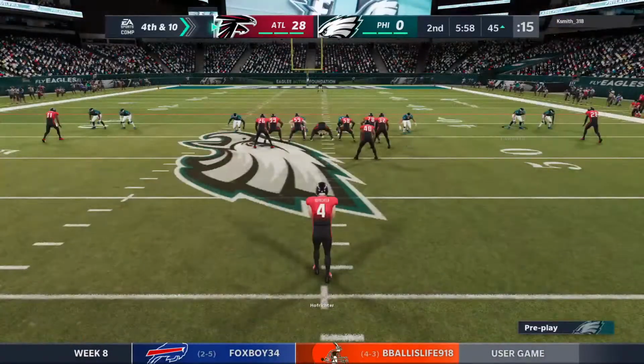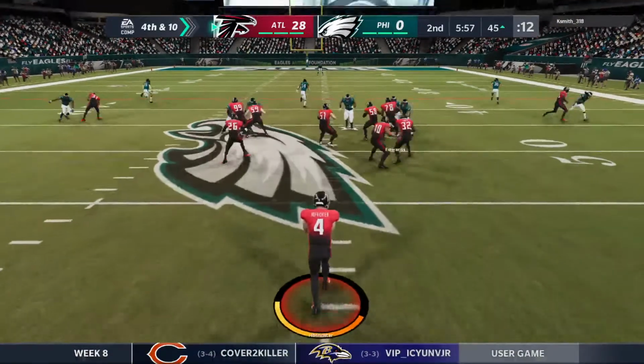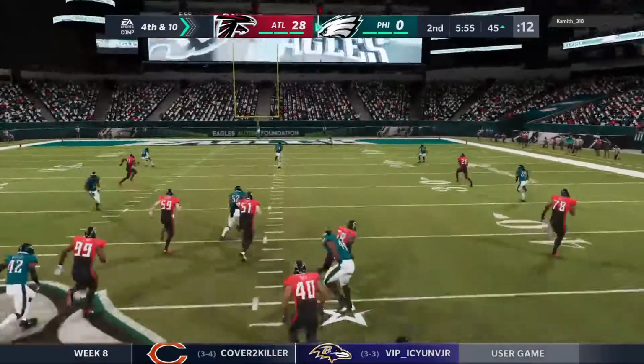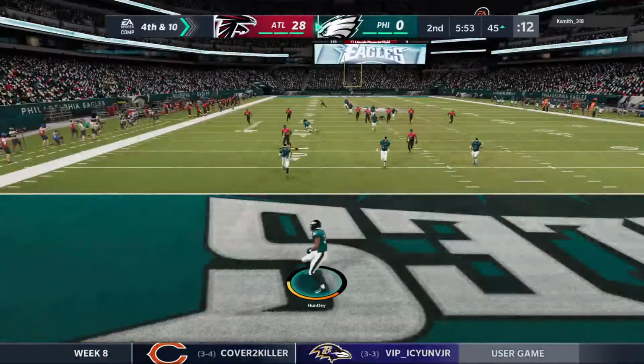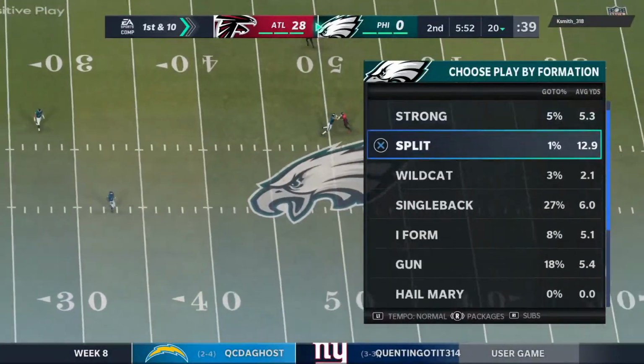On 4th down, the Falcons send out Sterling Hofrichter to punt. He punted 5 times in the win last week as this one's away. Come on now, let's go.